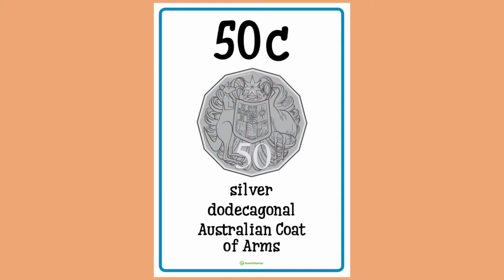Okay, this is our 50-cent coin here, and you can see that it is a different shape. It is not round. Okay, let's count how many sides it's got. 1, 2, 3, 4, 5, 6, 7, 8, 9, 10, 11, 12. It's got 12 sides. So this is called a dodecagon. That's a big word to get out. Dodecagon. So this is what it's called and the shape of it. And it has the Australian coat of arms in there. So you can see a kangaroo and the emu, and there's our coat of arms there. So the 50-cent coin is worth more than the 5, 10, and 20.